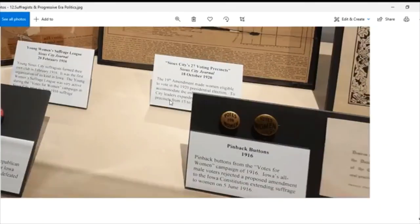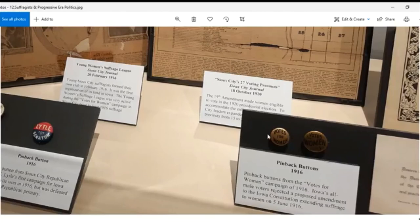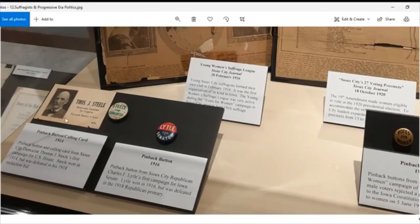We also have a couple of buttons. Really, the only two artifacts that we have specifically relating to women's suffrage here in Iowa are these two votes for women buttons that were put out during the run-up to that 1916 referendum. So we have two small pinback buttons. And we have a couple other political buttons. Thomas Steele was a U.S. congressman from Sioux City between 1914 and 1918. And then Charles Lytle served in the Iowa legislature from 1916 to 1918.